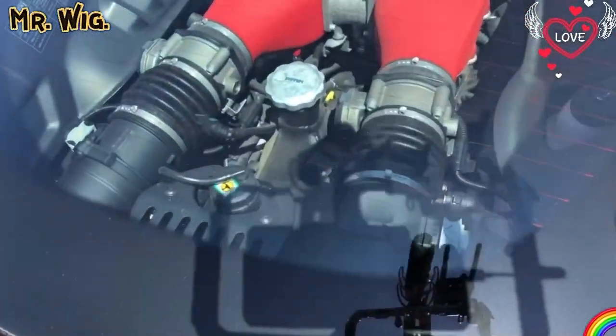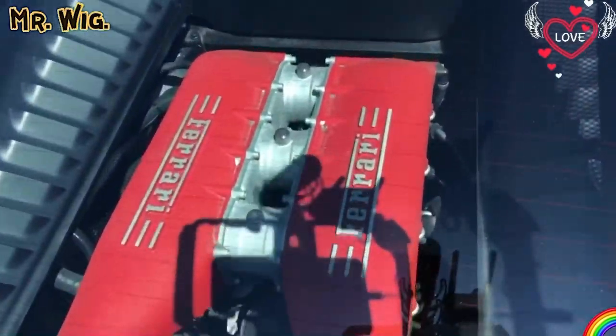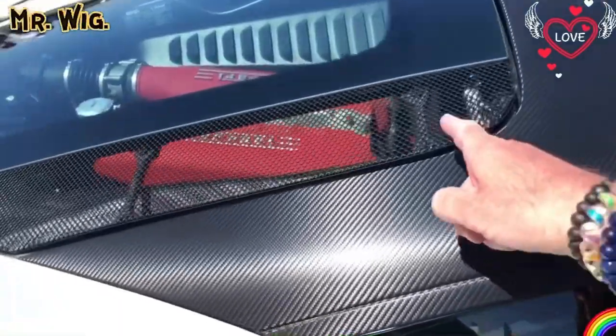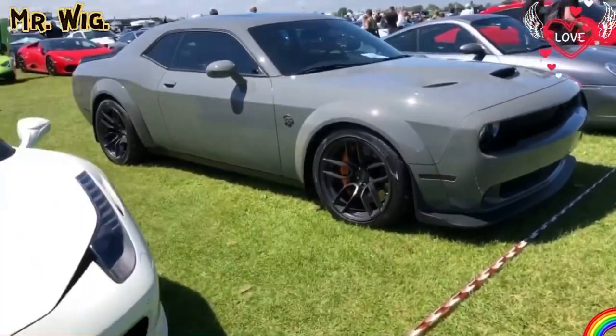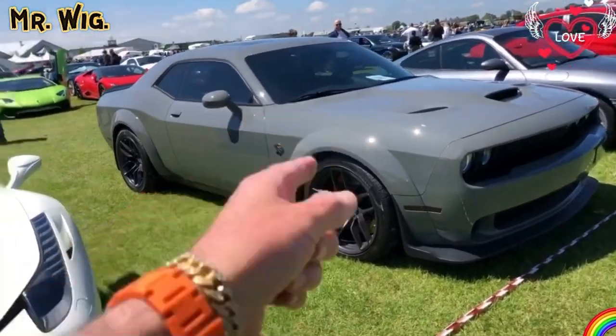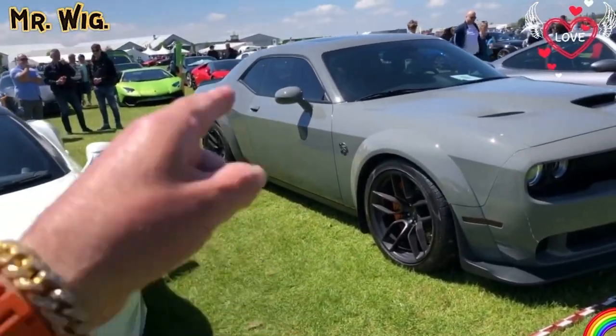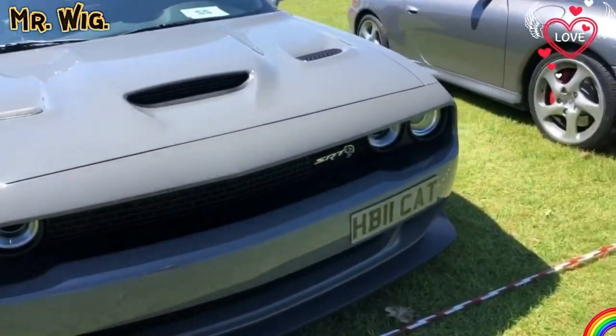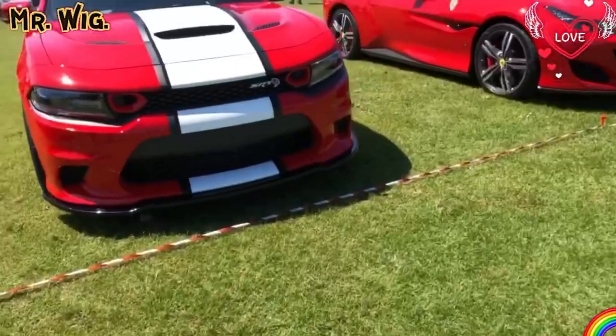Beautiful, isn't it? Look at that, guys. Really beautiful. Nice touch here, the grill. I love them because of the presence. They are huge. This is not a fast car. I won't even care. The fact they've got the presence. Love the color. Two doors. Wow, stunning. So this is a supercharger, obviously very fast. An SRT is the new SRT.